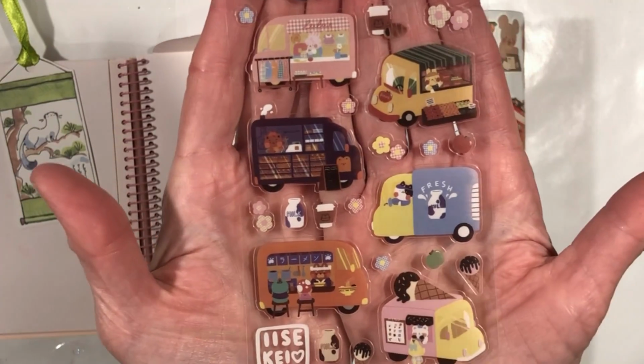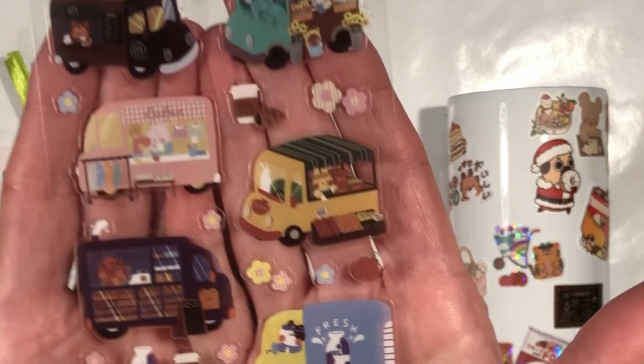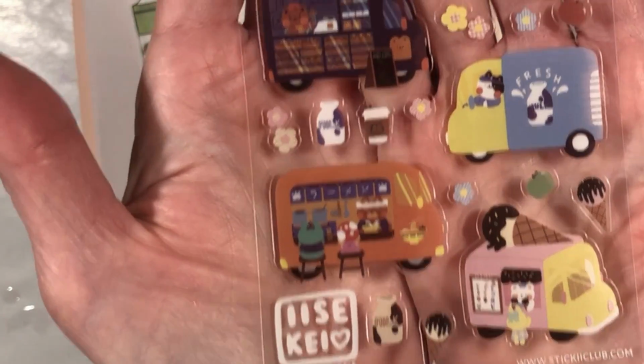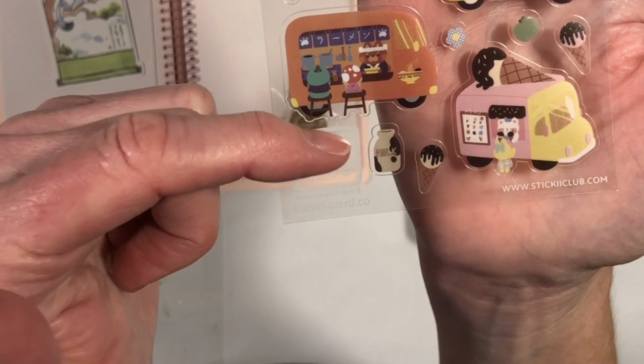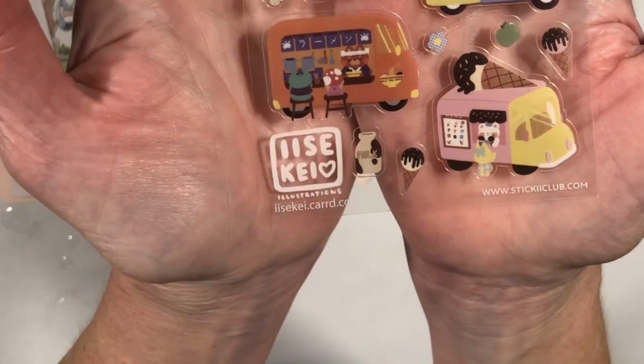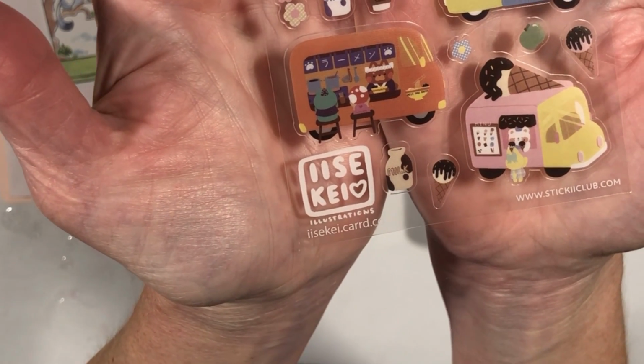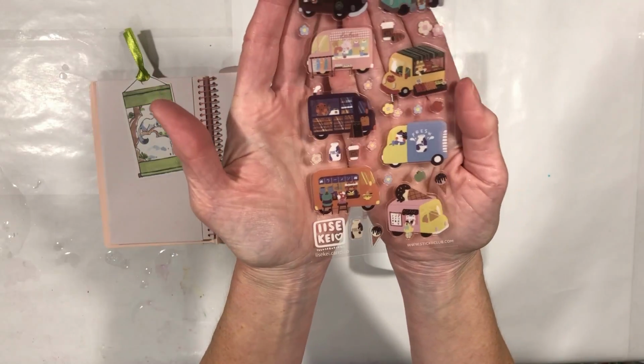These are all food trucks. All right. Here I was thinking it was going to be truck oriented, but no, there's a lot of food involved too. This is Stickii Illustrations. Stickii Card Co. Anyway, different food trucks.